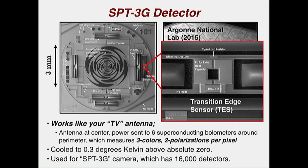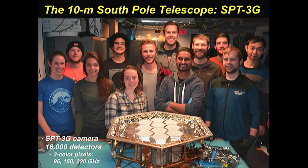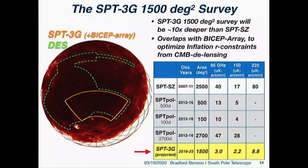And if you were to zoom in on one of these detectors, it consists of a 100 micron scale island with a titanium gold transition edge sensor at the center, which has a transition temperature around half a Kelvin. So this whole multichroic pixel has to be cooled to about 0.3 Kelvin. And SPT-3G has about 16,000 of these TES detectors. And here's a picture of the whole team with their red parkas on inside the building, in the fully assembled focal plane, which has the most detectors of its kind observing right now.